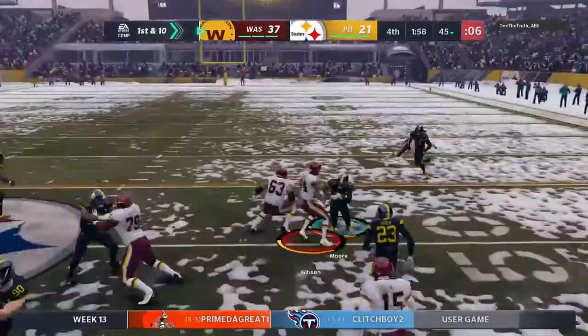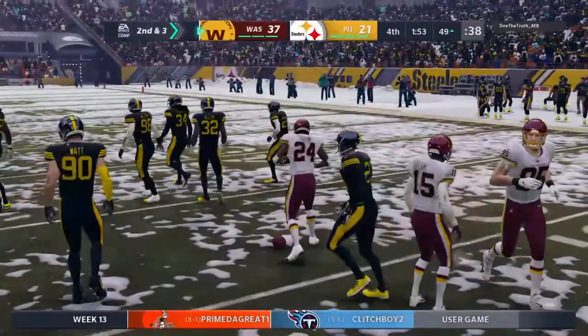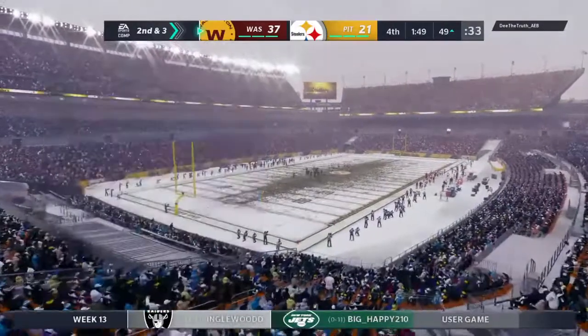On first down, Gibson. And he'll get this one across midfield and down into Steeler territory. Gibson, a solid run on first down. Gain of 7 leaves him with a 2nd and 3.